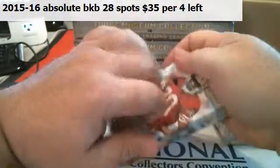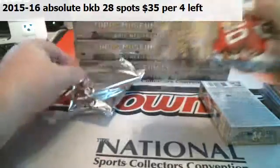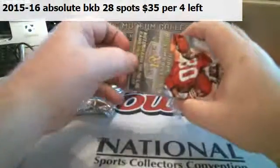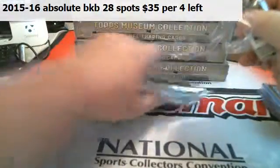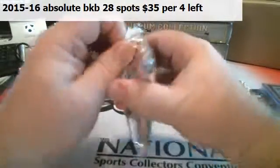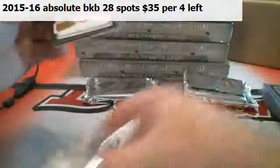They make you work to open these boxes. We'll go right into the best of since it's full. And then we'll do, we only got four Absolute basketball left. So that should be all but gone by the time we get done. And then we'll do the second half of this if that's what you guys want to do. If not, I'm good with that too.